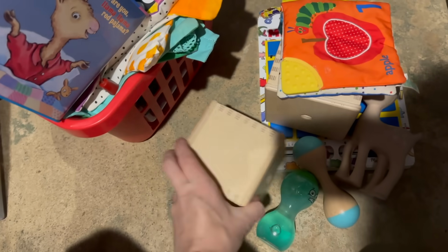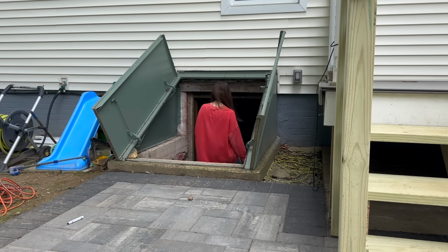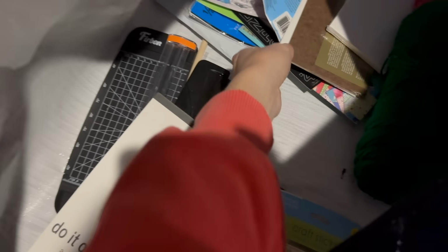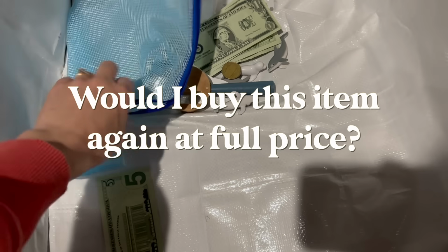I find this question especially helpful for those storage items, places like attics and basements, where maybe you're just not getting through enough of it, or you're getting a lot of decision fatigue and you really can't decide. What in that box or bin do you care about enough that you would wash poop off of it? And my final question is, would I buy this item again at full price?